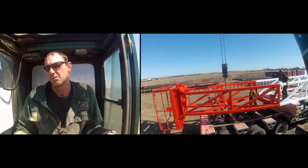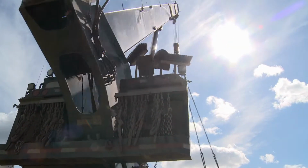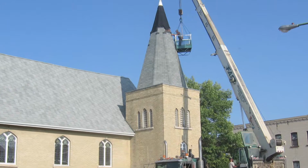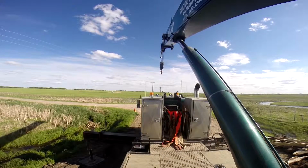A perfect example is the picker truck. It has a 45-ton lifting capacity, a 100-foot boom. It has a man basket that enables them to put a man 100 feet safely into the air to do the job. There are 6 of them in the Fast fleet.